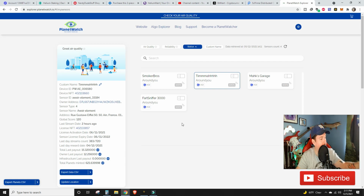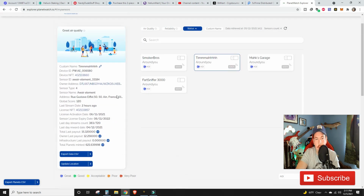Now, if you want to change the address, and I'm not going to change the address at the moment because, A, I'm, again, lazy and don't want to put a graphic up over the screen and block out things, but you do need to change the address for them here, and I would recommend doing that as soon as possible.